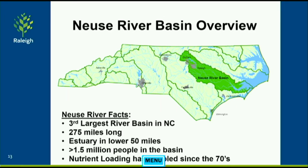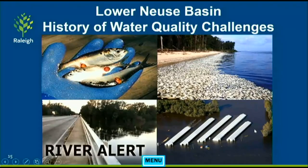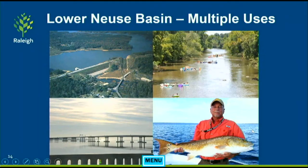And a lot of what we're going to be talking about in my slides is what our impact on the estuary is. Not necessarily the river so much, but the estuary. That's where a lot of the problems occur. Greater than 1.5 million people in our basin, and nutrient loading is kind of the big issue. The Neuse River has a lot of good uses, right? So you've got tourism and water supply and recreation, and you recognize one of those pictures there, I'm sure. Quite a big fish.